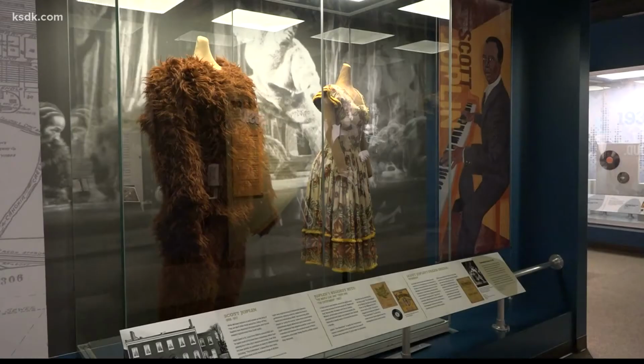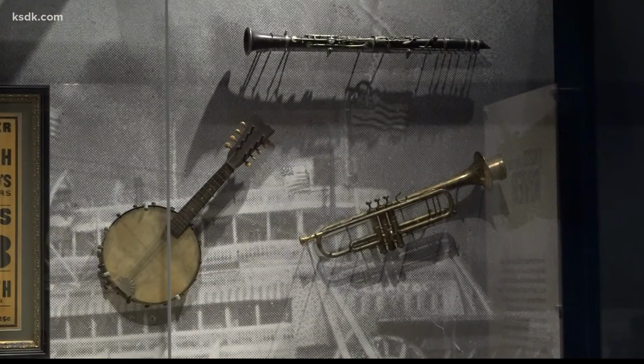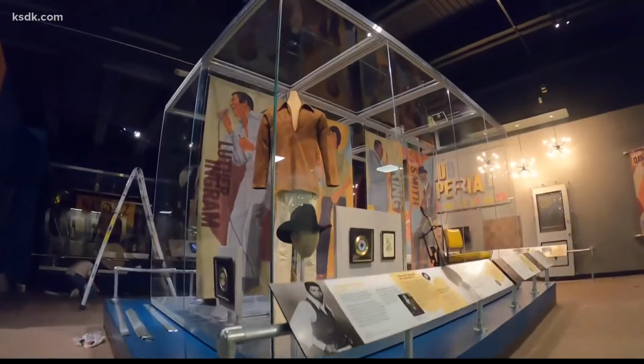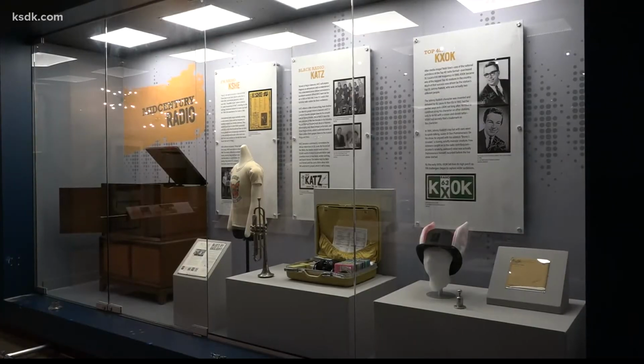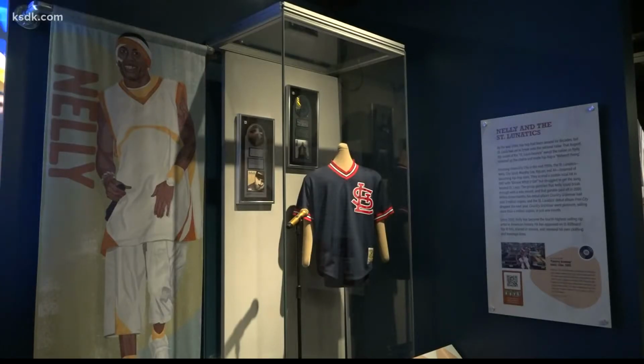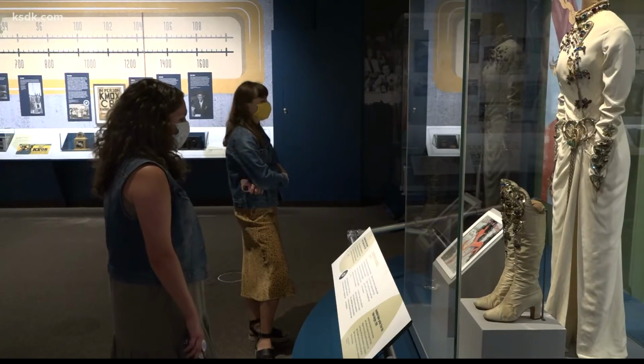Which brings us to the long list of artifacts stuffed into this 6,000 square foot exhibit. We have almost 200 artifacts on display in the gallery. Many of them come from our collections at the Missouri Historical Society, but more than 100 came from community members around St. Louis and beyond. So if you're looking to learn more about the superstars, people like Chuck Berry, Tina Turner, Miles Davis, Nelly, or your lesser known stars like Henry Townsend, he has a 90-year recording career. It's an incredible local legend.